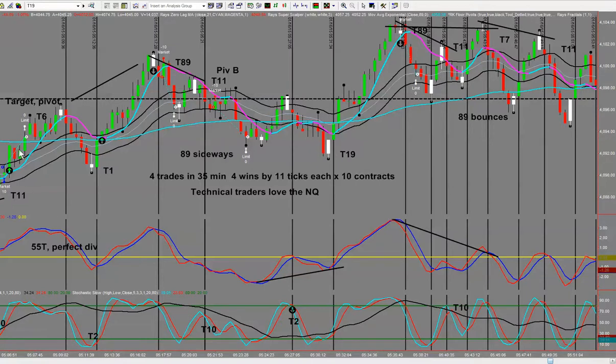So I had over here, I had 1, 2, 3, 4. I had 4 wins in 35 minutes, each of 11 ticks by 10 contracts. You can see I shorted, I limited it out. I shorted, limited out, limited out. Yes, on every one I could have got 4 or 5 ticks more, but that suits my trading style.